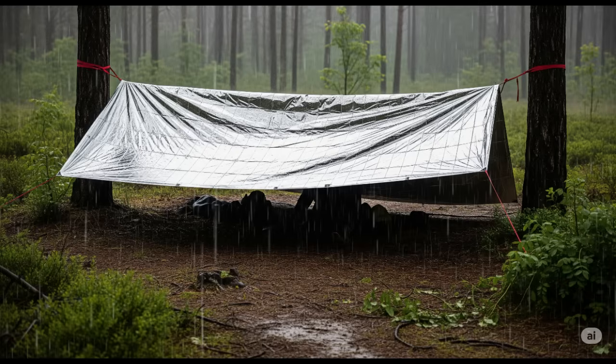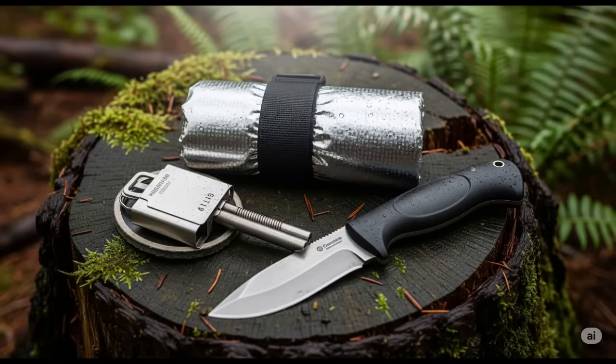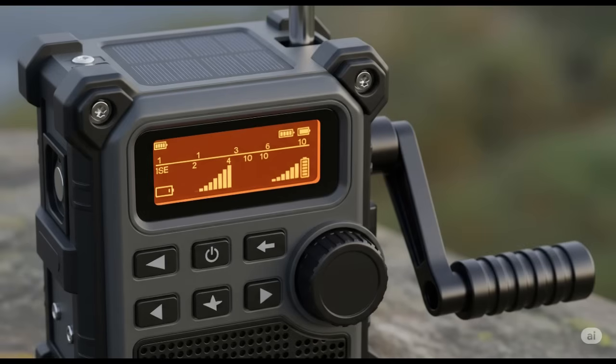beyond just warmth. Emergency blankets can serve multiple purposes, as makeshift shelters, rain covers, or even signaling devices with their shiny surfaces. The best preppers always carry one or two, tucked neatly with their other essentials. Up next, we'll explore a piece of gear that lights your path but also keeps you connected to the world around you in a survival scenario.